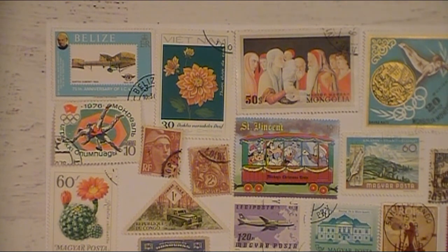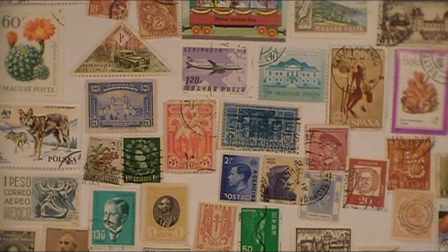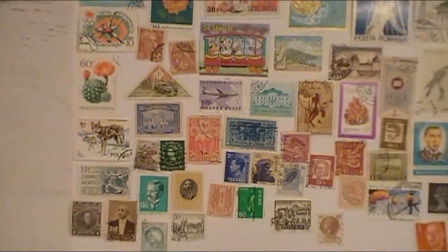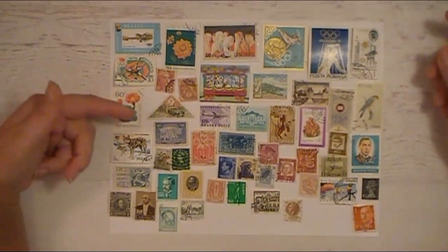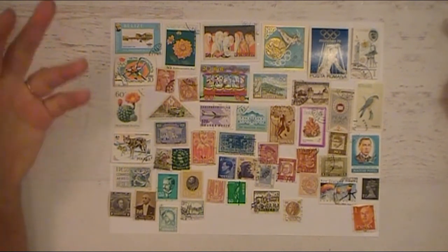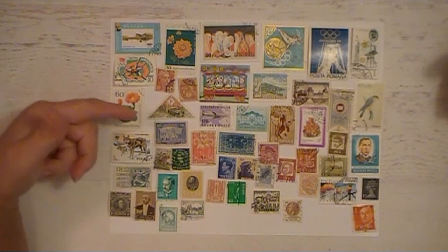Okay, so here's envelope number 2, and there are some really cool, fun, bright ones in here. Let me actually zoom out just a tad so you can see them all at once, and then we'll go ahead and zoom back in again. You can really see all the fun bright colors, and look at, there's even a triangle stamp. I've never seen a triangle stamp before, ever in my life. I think that's pretty cool.